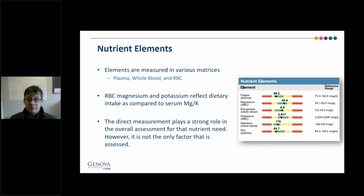But the direct measurements play a strong role in that overall assessment for the nutrient, but it's not the only factor. So what do I mean by that? Well, we measure magnesium here and we say, okay, that's going to give me some information about magnesium status. But when you look at page 2 and ask what's this patient's overall need for magnesium, it's not just based solely on this marker here. It's not based on one analyte. All of these are multiple analytes that come together to generate recommendations. And so, yes, the magnesium that we measure here in RBC plays a strong role in the overall recommendation for magnesium, but it's not the only factor.